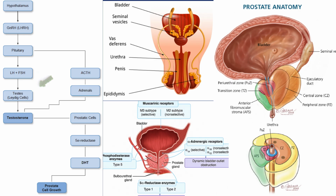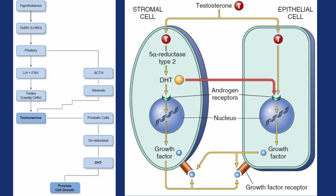Now, let's see about testosterone. In the male body, testosterone, the primary androgen, is produced mainly by the testes, contributing about 90%, while the adrenal gland accounts for the remaining 10%. Once in the circulation, testosterone enters the prostate cells, where an enzyme called type 2 5 alpha reductase converts it into a more potent androgen, that is dihydrotestosterone or DHT.